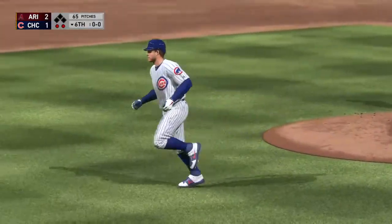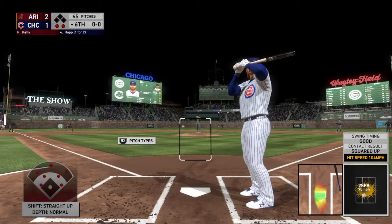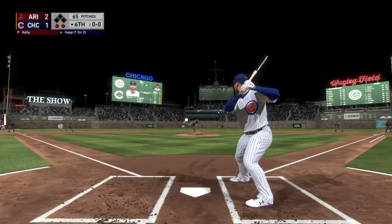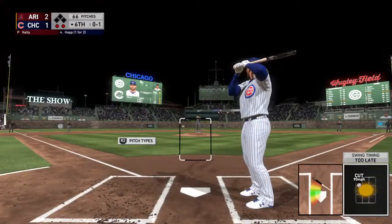Boy, talk about hitting into some rough luck. That was an absolute bullet to the outfield that gets caught, and he would have represented the tying run. Into the box, Ian Happ. As with 2 away, he'll swing and miss at the first pitch. It's 0-1. A hit in 2 at-bats for him at this point in the ballgame.